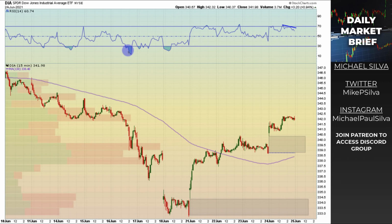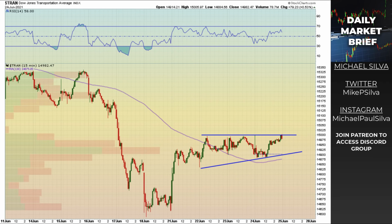The DIA on the 15-minute time frame is just the Dow Jones Industrial ETF. The 5-day moving average has been declining and is starting to turn back up. That is a good sign for the bulls. Small divergence there. You want to see it pull back and then bounce around in these areas. It looks like it has resistance right around 342.50 to 343, so that's an area to be mindful of.